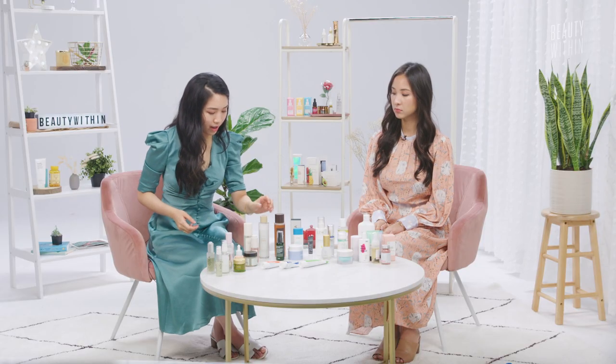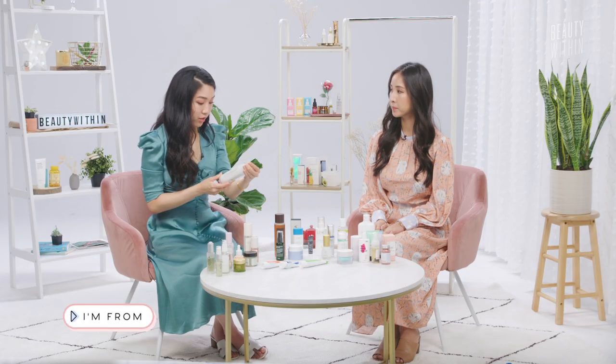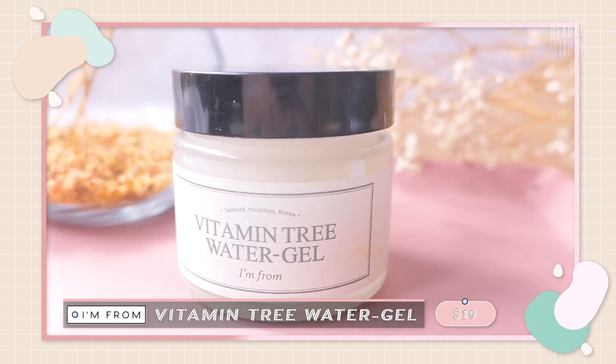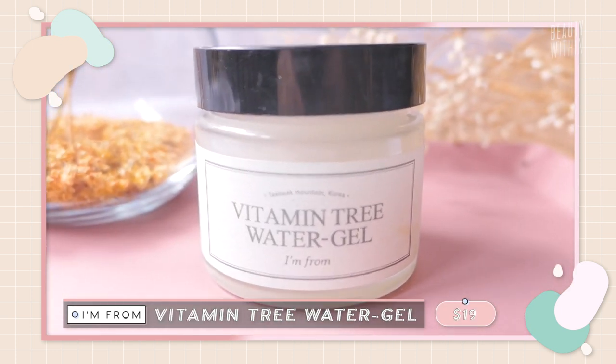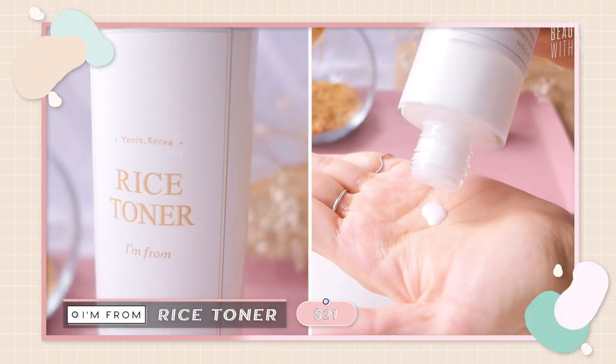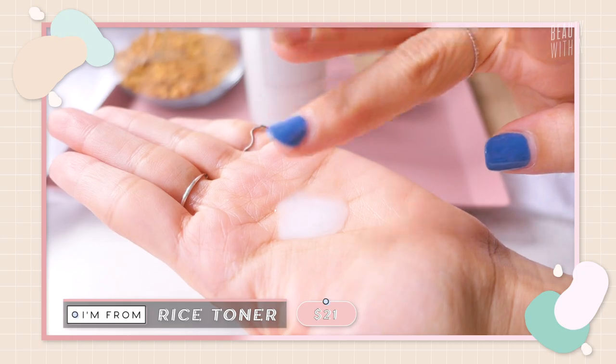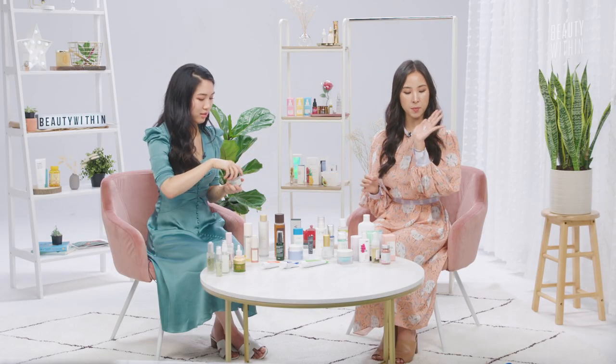There's also a brand called I'm From. This is the rice toner, and then this is the vitamin tea tree gel. So the rice toner has 77.78% rice water. Interesting. This is beautiful. Man, Korean skincare packaging is like next level. And they have a really good mugwort mask. Oh, that one's really popular.